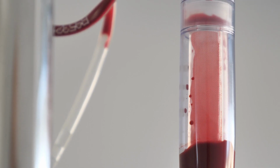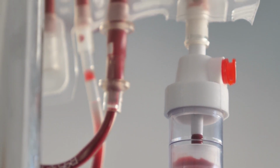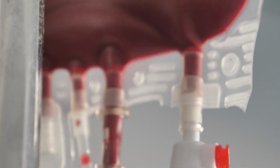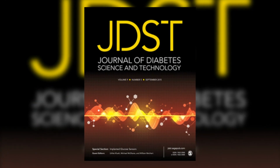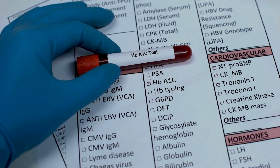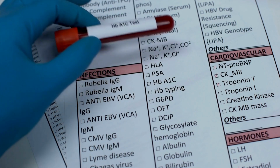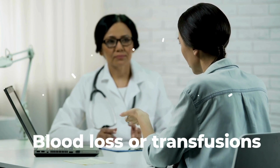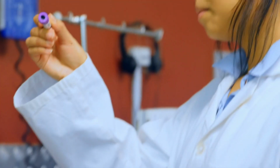On the flip side, transfusions introduce red blood cells from a donor, which may have different sugar exposure, potentially skewing your results higher or lower. A 2014 study in the Journal of Diabetes Science and Technology found that A1C levels can be affected for up to 120 days following a transfusion. Always inform your doctor about recent blood loss or transfusions to ensure accurate interpretation of your A1C test.